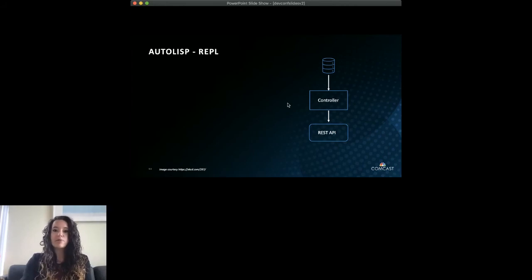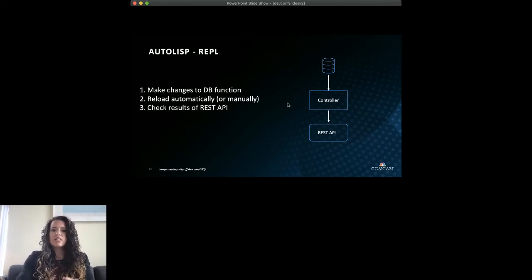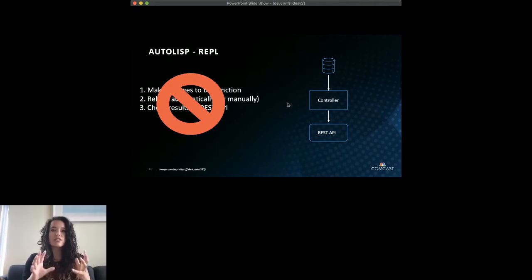Let's take an example of systems that you are probably all familiar with. Let's say you have a database function that is tied to a controller and is called through a REST API. Your task is to optimize that query. The typical process would be you'd make your changes to the database function, reload automatically or manually if you really wanted to, let the code process, and then check the results of the REST API. With the REPL and the way Lisp development works, you can skip all of this boring part and just bring that database function and its dependencies to the read, eval, print loop and edit it in real time.